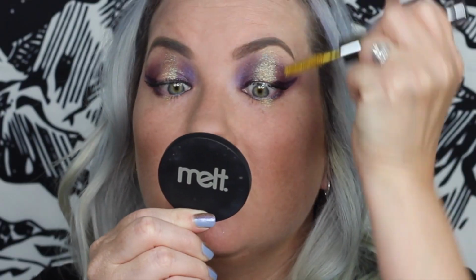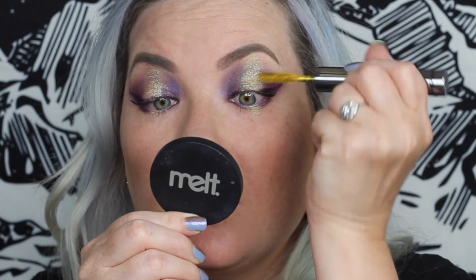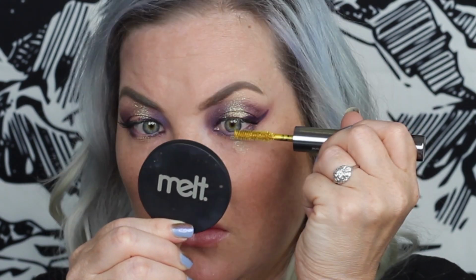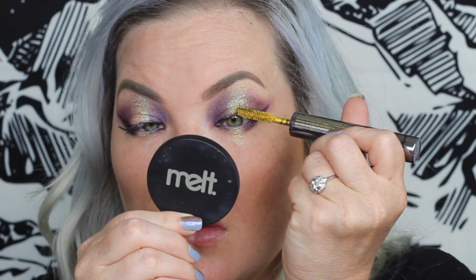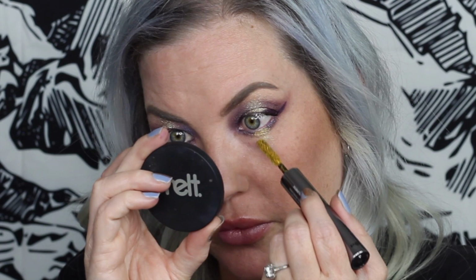In the center of my lashes, I'm going to be using this Urban Decay mascara. It is called Special Effect Mascara, and I'm going to be using the shade Goldmine, which is metallic gold mascara. I'm going to be placing this in the center of my eyelashes. So I think that's good for the eyes.